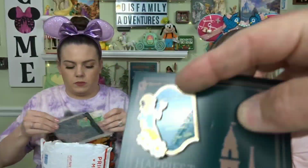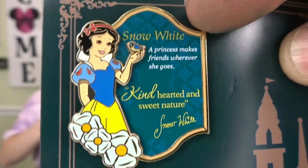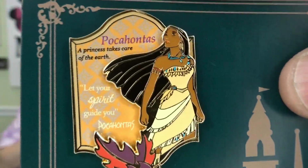We have Snow White. A princess makes friends wherever she goes, kind-hearted and sweet in nature. And then the next one is Pocahontas. A princess takes care of the earth. Let your spirit guide you. Pocahontas. I like the colors in that one.